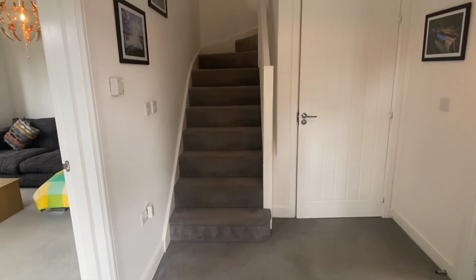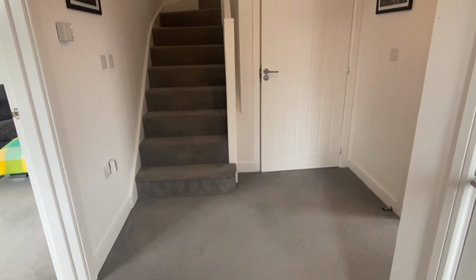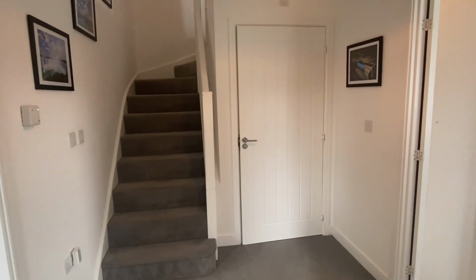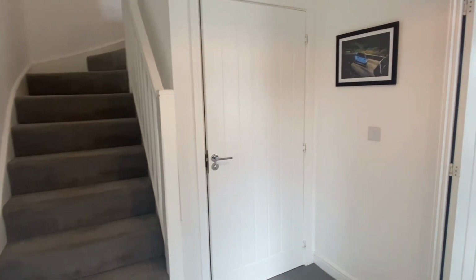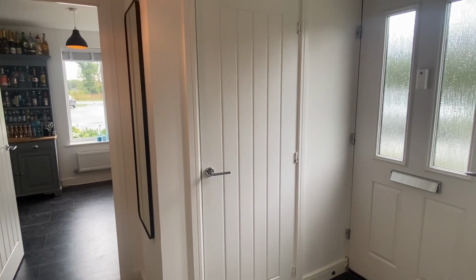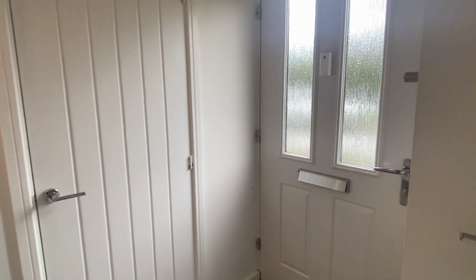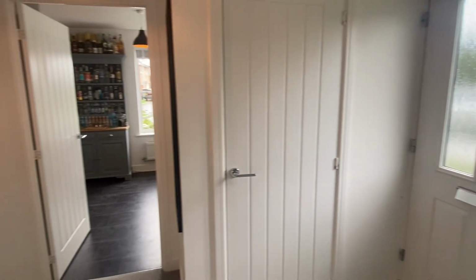Okay, so through the front door into the entrance hall. It's a really good sized entrance hall, as you can probably tell straight away. You've got the stairs in front of you. The door in front there is the downstairs WC. Let me just step to one side. There's the kitchen dining door. We've got a nice built-in cloaks sort of cupboard, space for shoes, that sort of thing. There's the front door, and behind me is the lounge, which I'll show you in just a second.